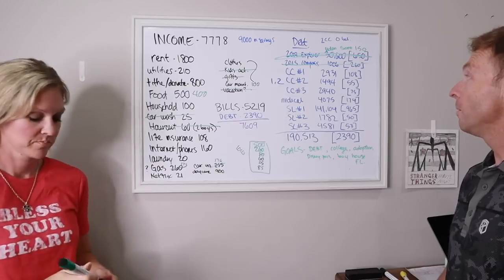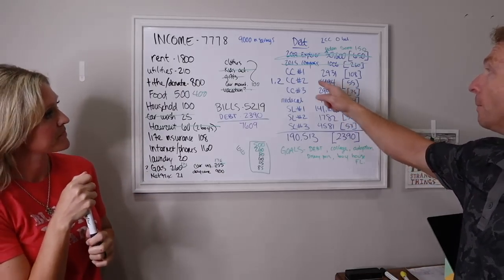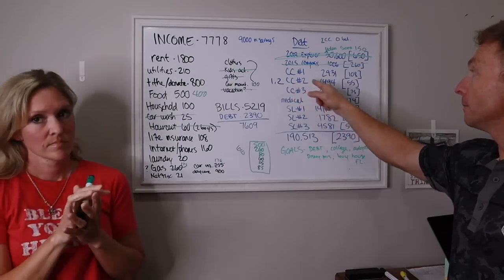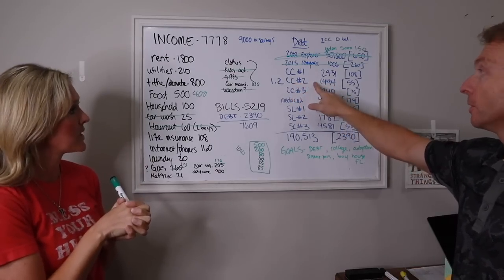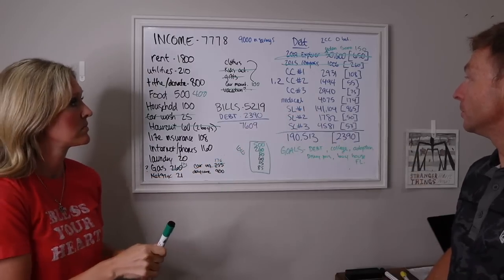So we debt snowball, smallest to largest. We pick the smallest credit card first. We put all of our extra income at that, pay it off first. Then roll all that money into the next one, which is student loan 2.